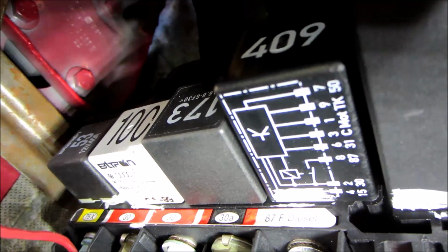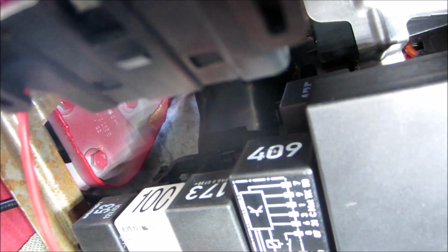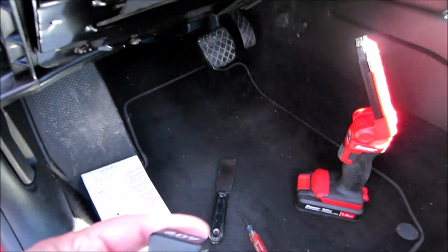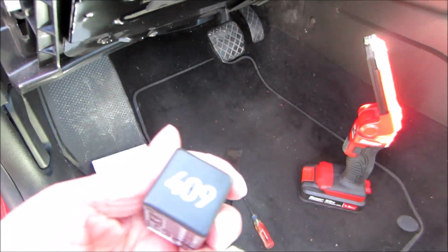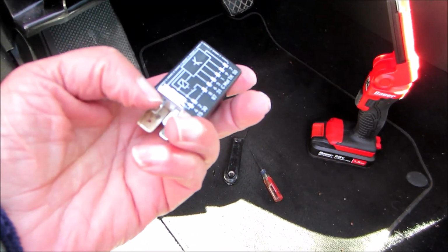We're looking for relay number 409. Let's see if we can get up under here. I see a 53, a 100. There we go. 409. It's the last one. Alright, now if I can pull that straight out of there. I'm going to need two hands for that, so put this down. Okay, got it out. Wasn't very hard. Just put a little screwdriver under it.